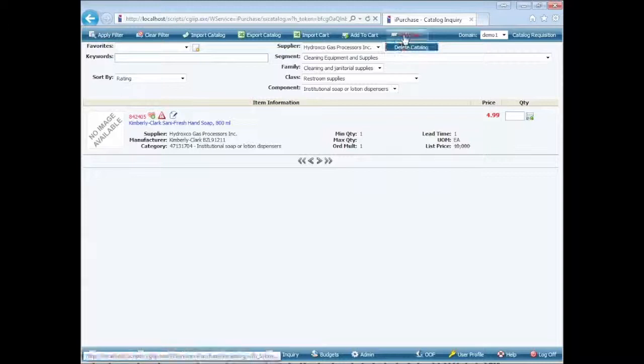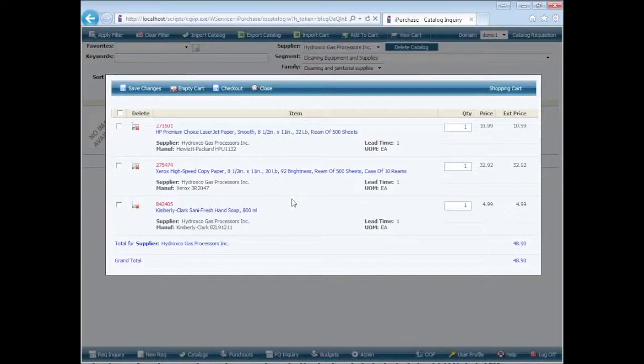Once I have my items selected in my shopping cart, I can go to my cart. We can have multiple suppliers in a single shopping cart. All right? In this particular case, I only have one, but you can have multiple. We do one PO rec per supplier. So if I had multiple suppliers in my shopping cart, it would create multiple PO recs. All right, again, in this case, we only have one. Standard shopping cart, I can change quantities, I can delete, etc.